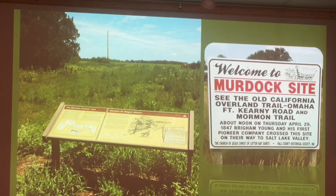You can see the swales, a little tough to see on this picture, but if you go to the site and go to the far west end and look back to the east or northeast, you can see the swales a little better. This is one of the two really prominent sites in Hall County where you can see the swales. There's another one in the northern part of Wood River where it's just some pasture land, and you can see the swales there too, but they're not quite as pronounced as they are here. And you see here on this sign, in 1847, Brigham Young brought the group through here about noon on April 28th or 29th, April 29th. They came through this area.